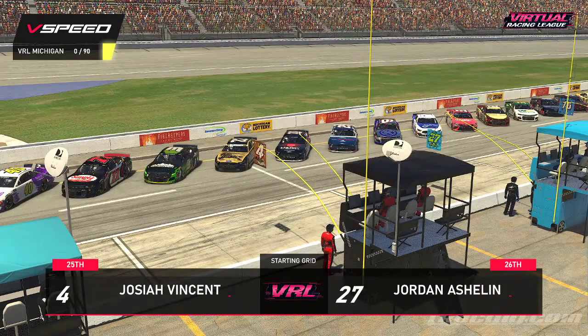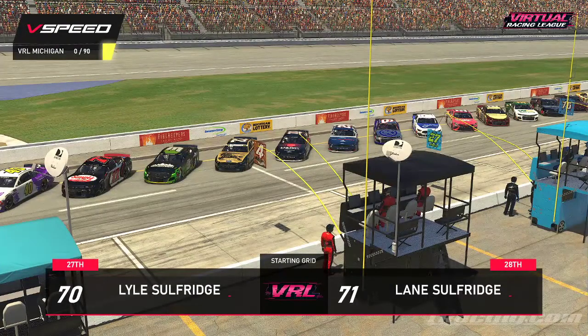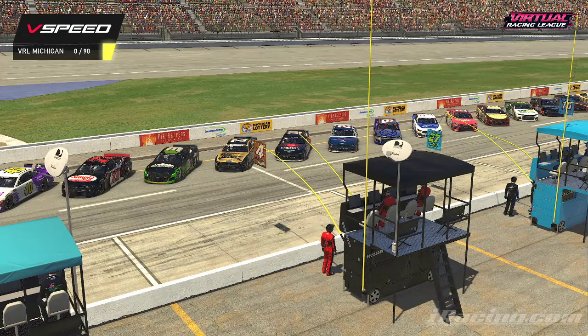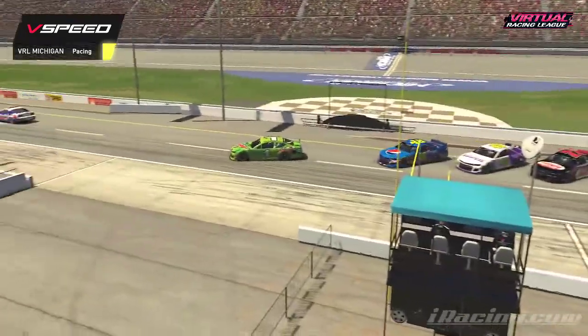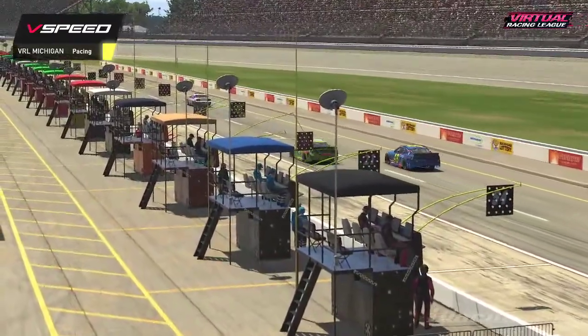26th is Jordan Ashland. 27th, Lyle Sulfridge. And 28th is Lane Sulfridge. So the Sulfridge brothers there on the back row. Going to get us kicked off here tonight, once again, is Taylor Butcher Benjamin on the pole position as the field starts to make their way off the pit lane.